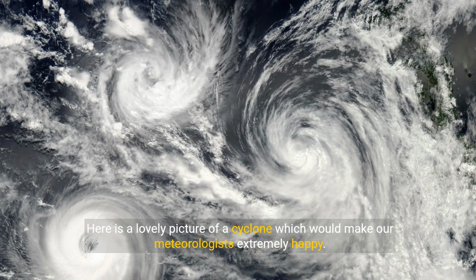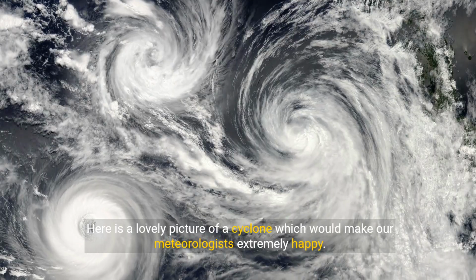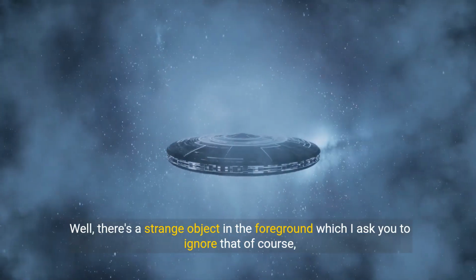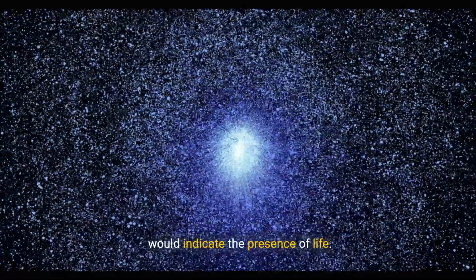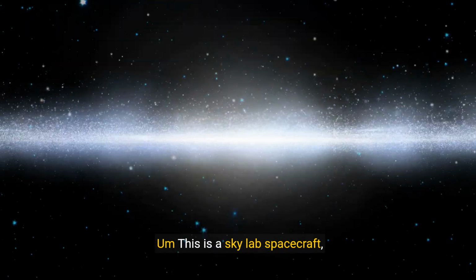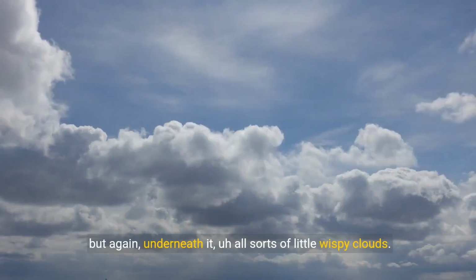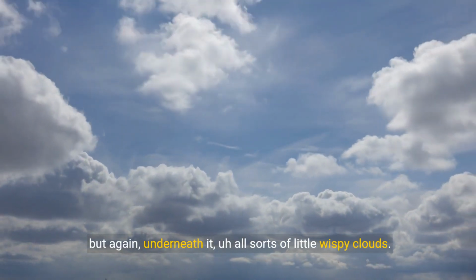Here is a lovely picture of a cyclone, which would make our meteorologists extremely happy. They would study this picture for a long time. Here, there's a strange object in the foreground, which I ask you to ignore. That, of course, would indicate the presence of life. This is a Skylab spacecraft, but again, underneath it, all sorts of little wispy clouds.